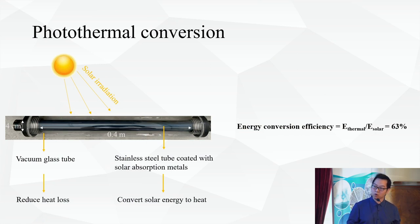Based on that, I designed this solar heating column. This column includes a steel tube, which is the black tube here, and a vacuum glass tube. The black tube is coated with solar absorption metals for converting solar energy to thermal energy and heating the whole system. The vacuum glass tube is to reduce the heat loss because it's vacuum. I tested the energy conversion efficiency of this tube, and it's around 63%. It means 63% of the renewable energy can be harnessed and converted to thermal energy in our solar heating column.